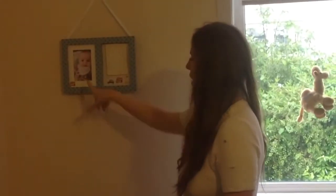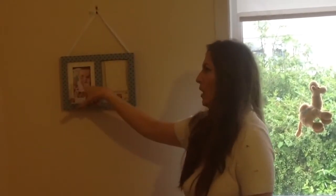And like he's got his wee telly. My friend Laura gave me this. It's to make him hold his foot, and in that photo, he's actually got his feet in there.